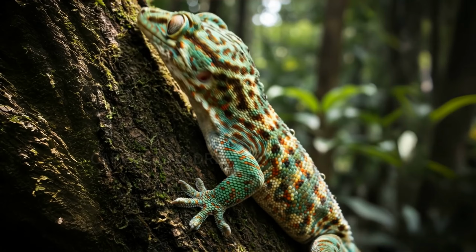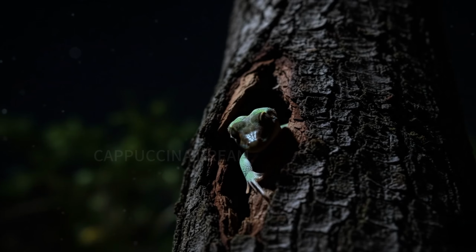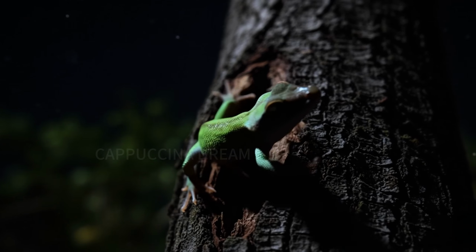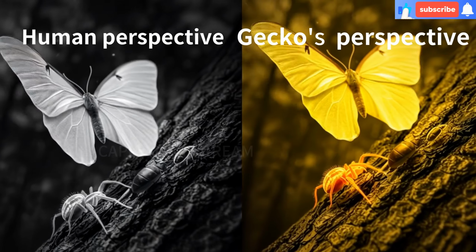Their world just has a layer of hidden information. Number 7. The gecko. It's the only vertebrate that can see color by starlight. When every other creature's night is a black and white film, the gecko is still watching in full color.